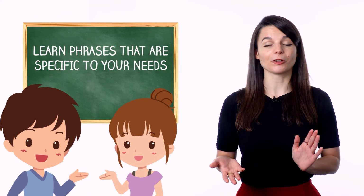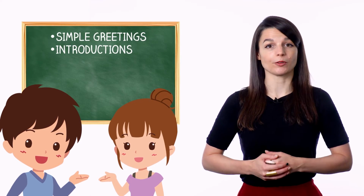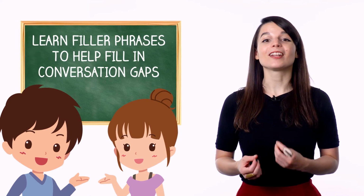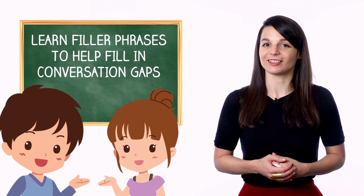It's a good idea to learn phrases that are grouped around a certain setting or subject, such as simple greetings or introductions, questions for getting to know someone, or traveling comfortably. You can even learn filler phrases, which you can use so that you have something to say when, well, you don't know what to say. Learning phrases like this will help you become conversational faster. You may not understand what you're saying literally, but as long as you know the general meaning behind the phrase and know when to use it, you'll be able to talk like a native. Eventually, your knowledge of grammar and vocabulary should catch up with the phrases you know.